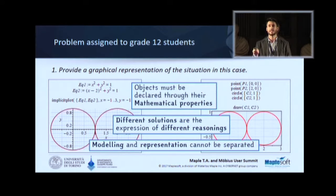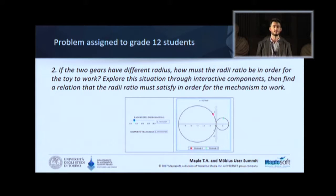Now I'm going to a second question that we posed, the question about the generalization of the situation. So this was the simple one. Now a more difficult question. If the two gears have different radii, so that you cannot express them as circumferences of the same radius, what must the radius ratio be in order for the toy to work? Will it work? Explore this situation through interactive components. Then find a relation that the radius ratio must satisfy in order for the mechanism to work.